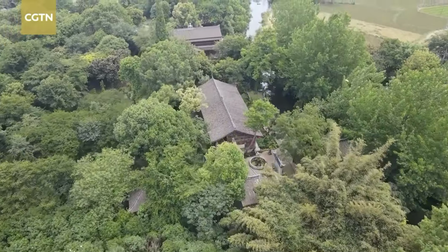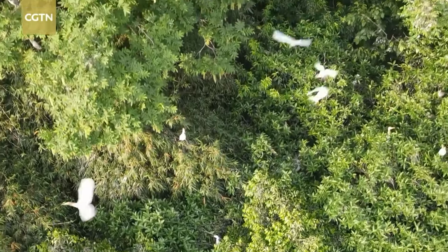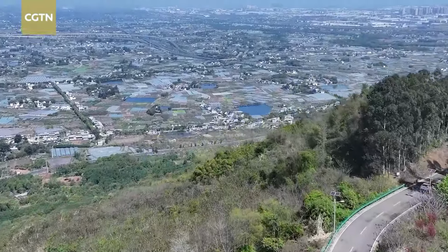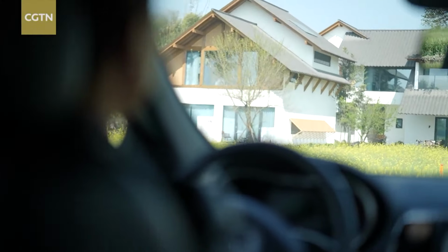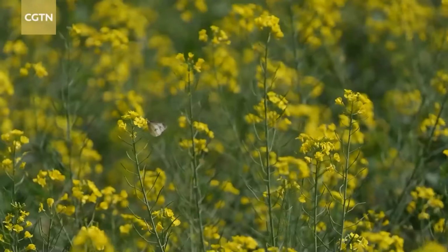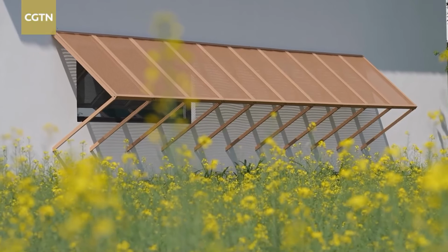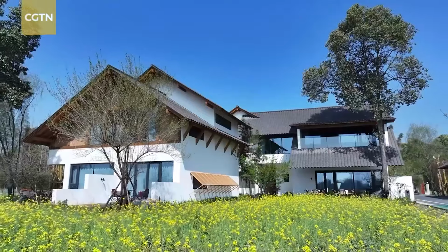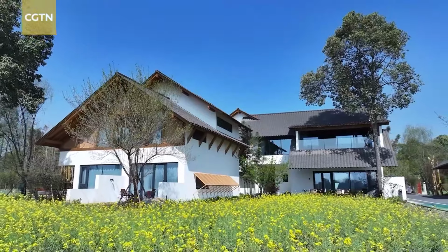On the way to our next destination is another of Li Wei's discoveries, a newly built B&B in the middle of nowhere. Li says its exterior design uses typical Western Sichuan architectural style, and I'm happy that tradition continues. CGTN Guanghan, Sichuan Province.